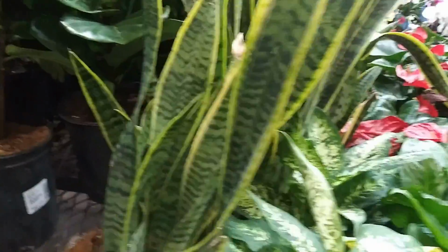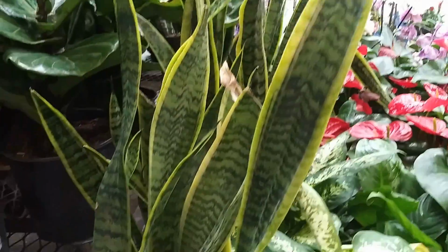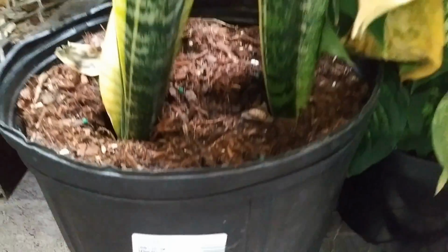And they had some larger Sansevierias and Fiddly Figs there. Those are $29.98, but I just thought they were a little overpriced for the size.